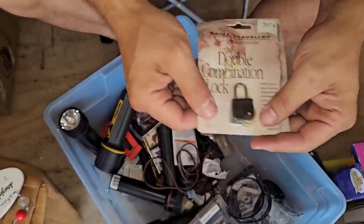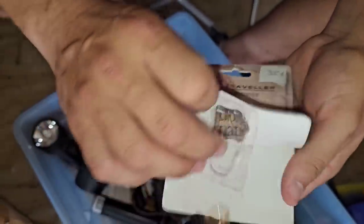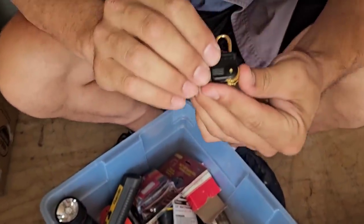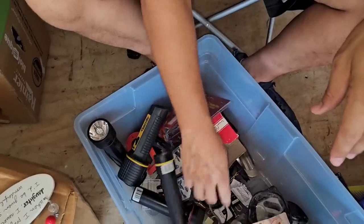There's a lock for 35 cents. When somebody asks us at an auction for a lock, we should give them that one. And that way, all we do is lose 35 cents. Do you know what the combination is? Mm-mm. Me either. All right.